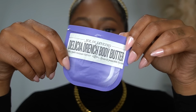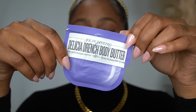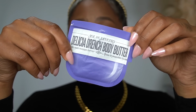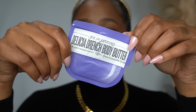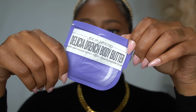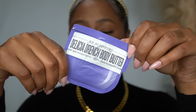This is the Sol de Janeiro Delicia Drench body butter. I want to say it's like $59. This is a standout from Sol de Janeiro to me because their body creams aren't the best to me when it comes to scent. But this particular one, first of all, their formula is thick and very hydrating. But this particular scent smells just like the spray, which with Sol de Janeiro, usually the body creams don't really compare or are not as great as the spray, but this one is. So it's very hydrating. It has a beautiful vanilla-like scent to it that's a little woodsy. It pairs well with your woodsy or vanilla scents or sweet scents. It's so good. So that's it for my top 10 favorite body butters or body creams.